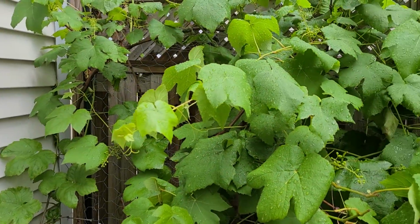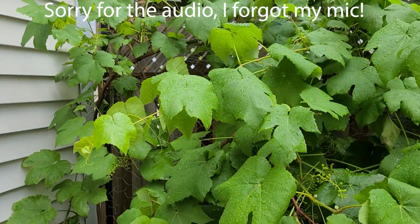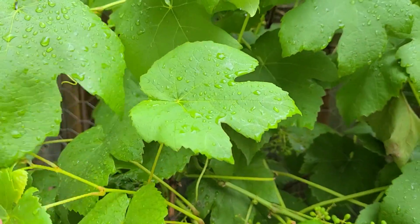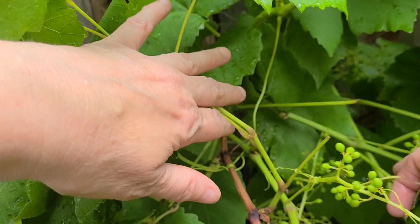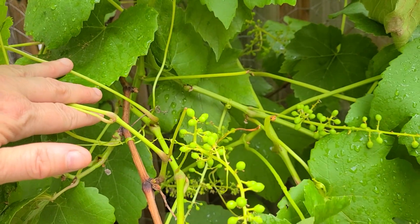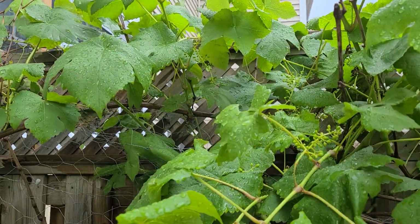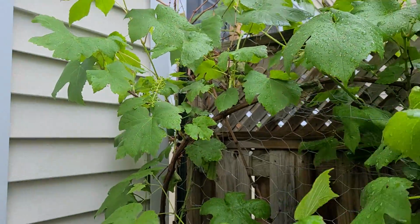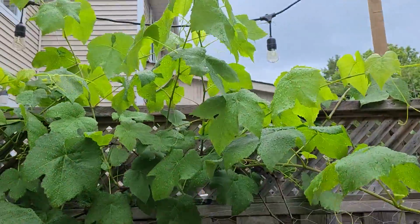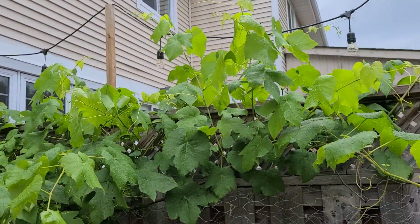Hey guys, it's Catherine here in Ottawa, Zone 5A, and we're in my garden here in the city. And I wanted to show you guys my grapes for the first time in 4 years. Really looks promising. They're starting to get these little buds. This is a monster. It really is a monster. I gotta show you just how big this guy is. Check it out. It's huge.